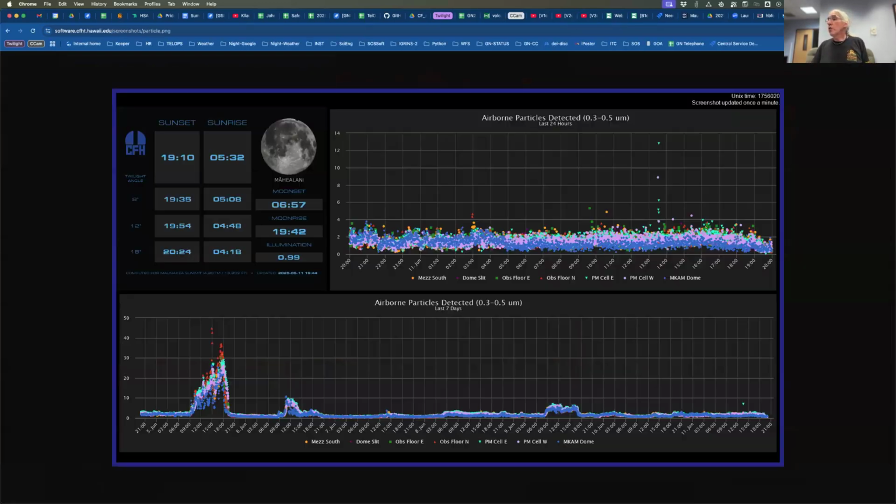Let me show you. This is actually a particle detector from the Canada-France-Hawaii telescope, which is located immediately to the north of our facility. You can see this plot is showing particle counts over the past few days, I think the past week shown here on the bottom, the past day shown on the top. And what you can see is we did see some high counts indicated by the vertical spikes.